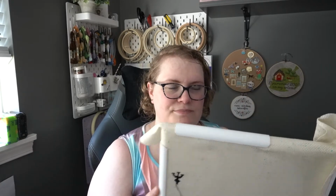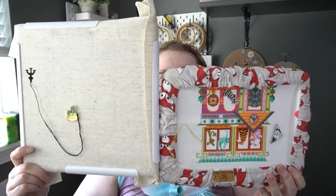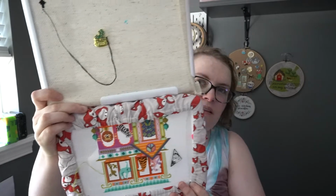But this is also using the two Q-snap extenders that I have, because this would normally be the same size as this one, but as you can see it's bigger, but it's the same width. So that's exciting. I also gridded it, which takes ages. Absolutely worth it in my opinion. So that one will be fun.